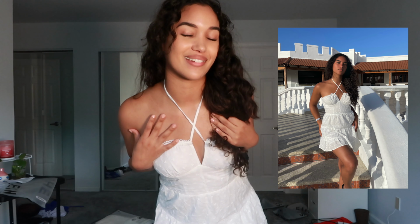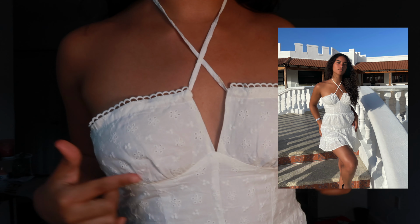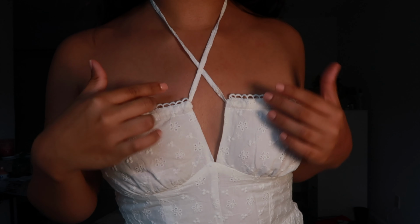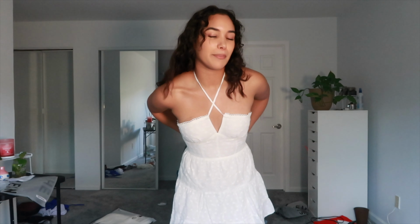This next dress is super cute. I feel like you could buy something like this off Hollister or Abercrombie. So this is what it looks like up close. It has little flowers and little cutouts on the bust area. And it also has these strings that go up, which I think is also very flattering. I couldn't zipper it up on my own, but it definitely fits. But imagine if it was zippered up, how snatched. I also think it'll be a very cute graduation dress.